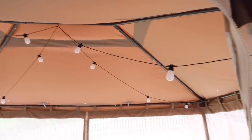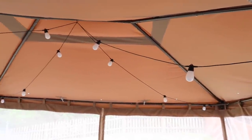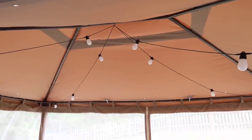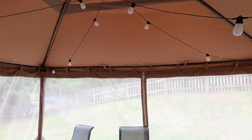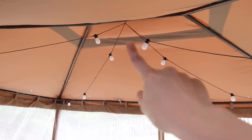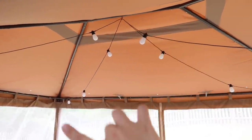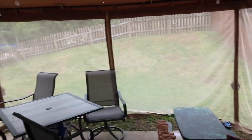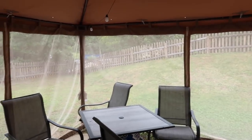And then we have these Gove lights. That's a brand that's kind of like a smart light system, so we can make these lights any color we want. We can turn them on with our phones, and they're nice and bright and really light up the whole canopy. I just secured them up there in the middle with a zip tie and then had them go to each corner. So right now the screens are closed. I think I'm gonna open them up to work on everything out here.